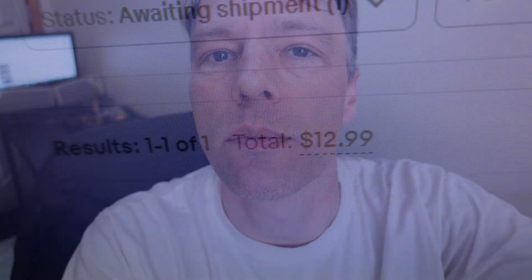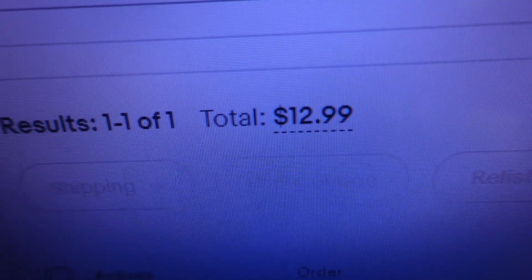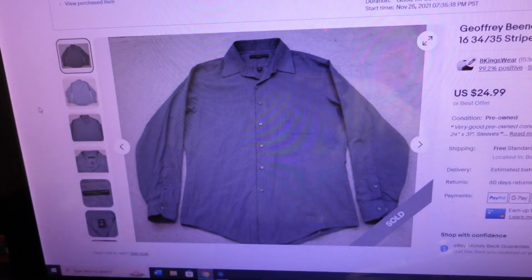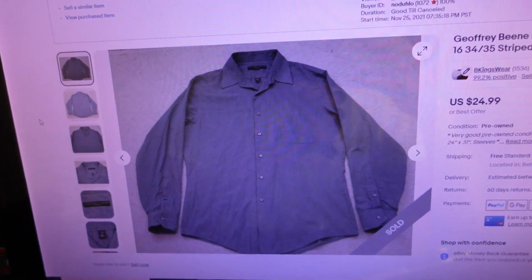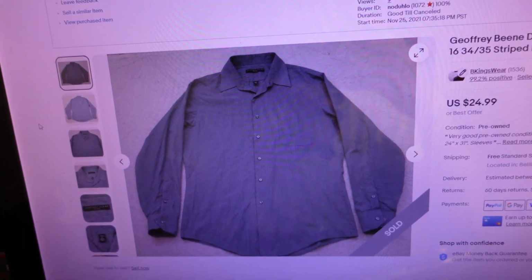Let me show you what sold. You see it, 1 order for $12.99. Let's see what it was. Here's a look at it. It was a Jeffrey Bean dress shirt, gray, long sleeve, size large, striped men's top.